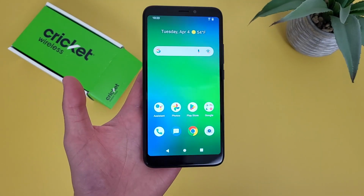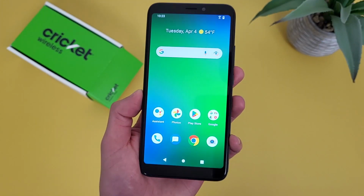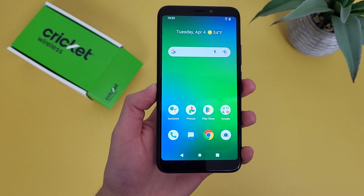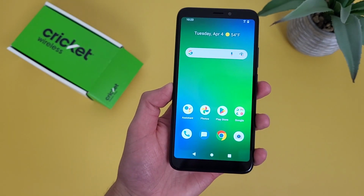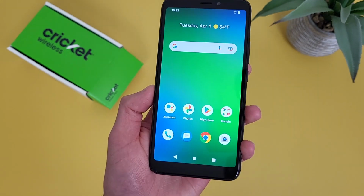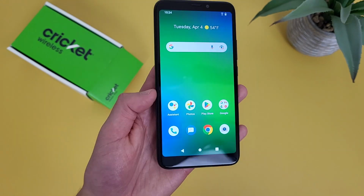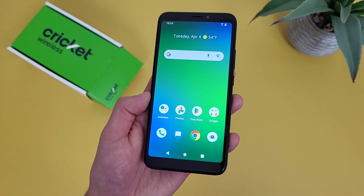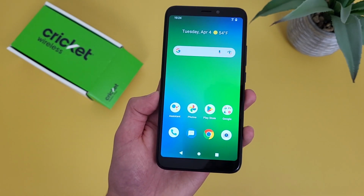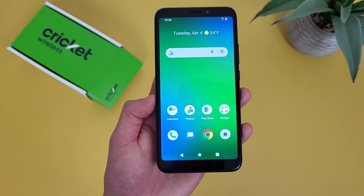In this video, we're going to be taking a look at the Cricket Vision Plus and going over whether or not it's a good phone to buy in 2023. Essentially, this is an entry-level Cricket branded phone that came out around the spring of 2022, and since then, a lot of other phones like it have also come out, but somehow at this point in 2023, Cricket is still selling this phone. And if you are looking for a more affordable entry-level device, the Cricket Vision Plus is actually a pretty inexpensive option. So we're going to be going over its specs and features to give you a better idea of whether or not it's the right phone for you.